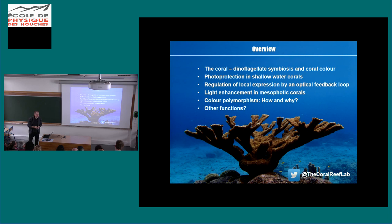Then I want to talk about other functions, the light enhancement for the symbiotic algae in a mesophotic coral environment, and then about color polymorphism. So my initial starting question: why are there some individuals which are brightly colored, whereas others are essentially non-pigmented? And then I want to speculate at the end about some other functions.